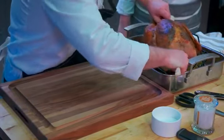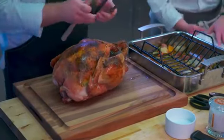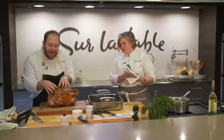And then a nice, let's just try it. There and you go. And tongs in the other side. And it's nice and hot. We just took it out. Now, one thing to think about is you need to rest this.